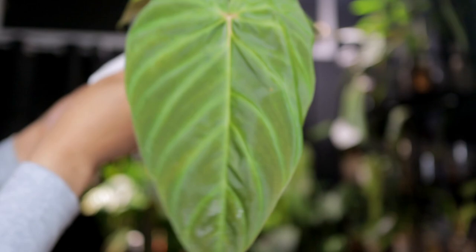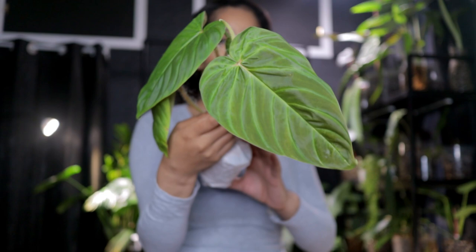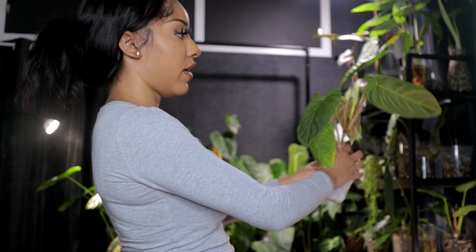Philodendron Verrucosum Titanium. This is my first Philodendron Verrucosum, so let's clap it up. Congratulations to me. I did claim a larger one in my first order from Tropicals, but I got so scared that I said, you know what? Let me take that off. So I went for a smaller one, and this is the smaller one. Very nice. I love me a Verrucosum, even though I never had them.